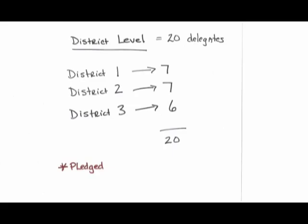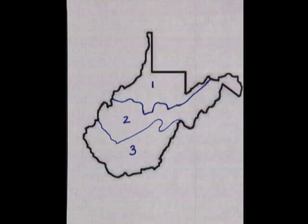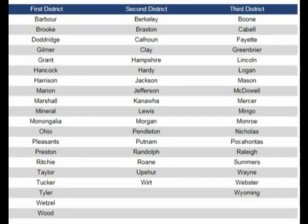So as representatives from our counties, we will, through breaking up into our districts, select 20 delegates that will be pledged delegates, pledged to either Bernie or to Hillary. And here's the breakdown in the map. Congressional District 1 is in the north, District 2 is kind of the middle part and the eastern panhandle, and District 3 is the southern part of the state. And then here's the breakdown of the actual counties, District 1 counties, District 2 counties, and District 3, what counties they are.